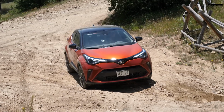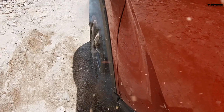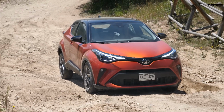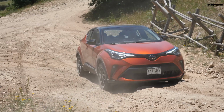All right, let me try taking a different line altogether here. Hopefully I've got the clearance for this line. Come on, please. Traction control back on. Let's see if that helps. It definitely does better with traction control on. Okay, foot to the floor. Oh, see, just cutting power.